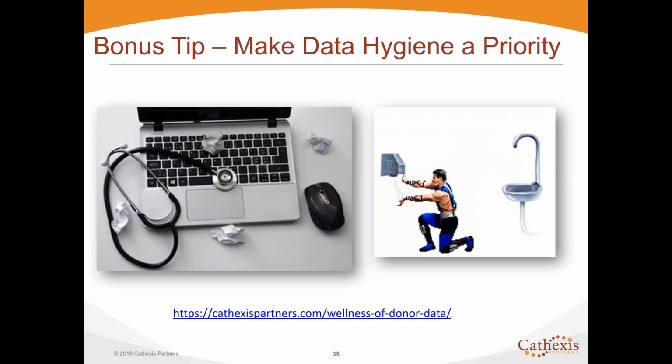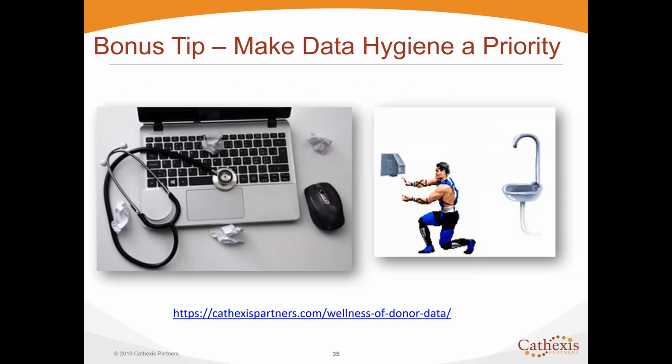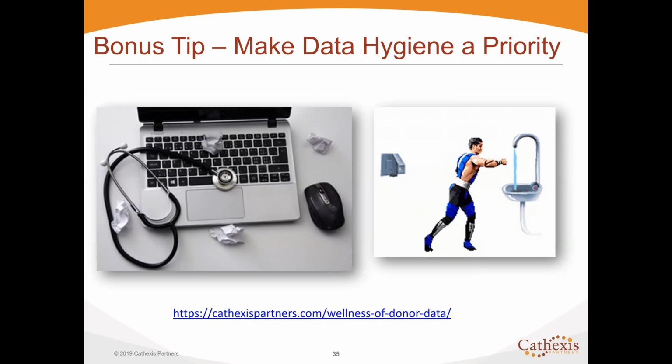All right, I know I said 8 things, but I'm throwing in one more. Make sure your data hygiene is a priority. Everything from, it's important to run data integrity queries or DIQs frequently. And what does that mean, frequently? Rule of thumb is at least once a week.